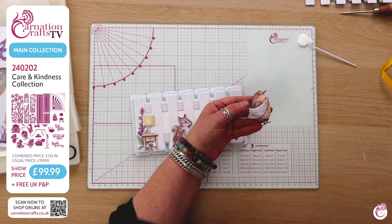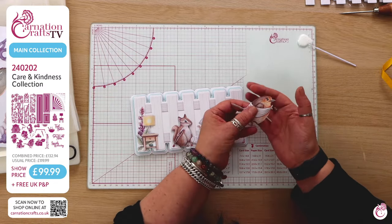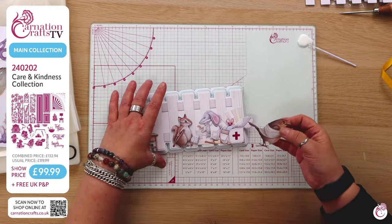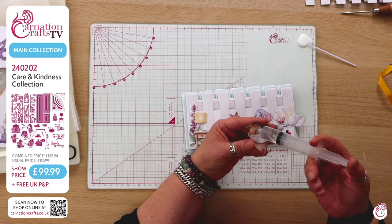I just need to make sure that he's not sort of in one big bowl form. So I can just grab the tail, pull it forward, do the same with his head. And that's going to give me some difference in dimension.